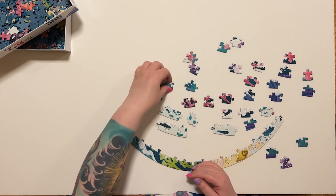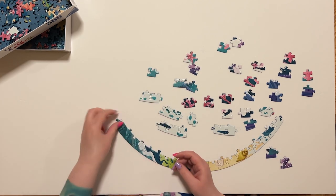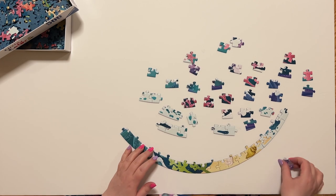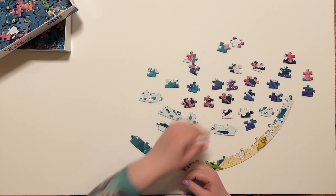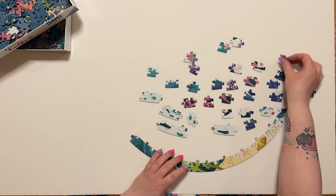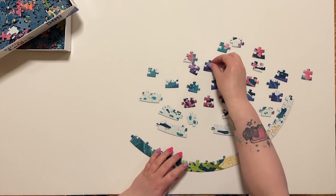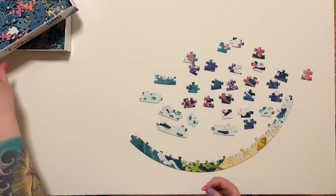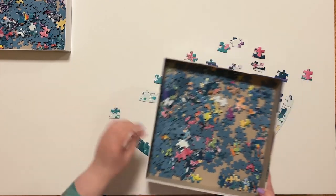I was pretty sure I was going to enjoy any of these puzzles that I get my hands on, because they're all very fun and colourful, and I think it's always fun doing a round puzzle as well. So yeah, I'm really glad I got a hold of one of these, because it's definitely fun. I think I'm going to have to go rummaging through these boxes again. Oh yeah, there we go.